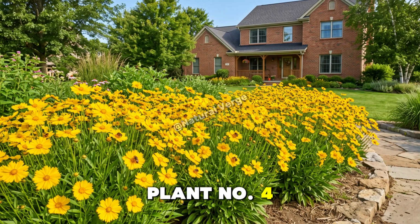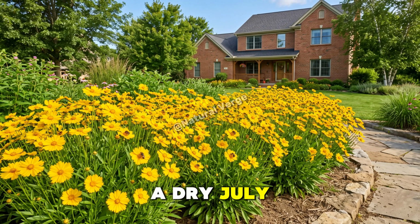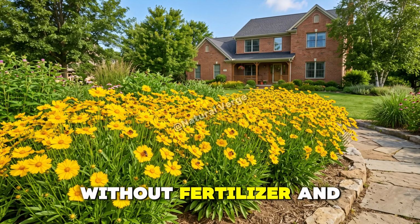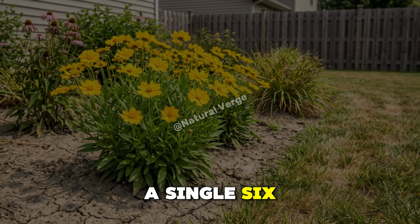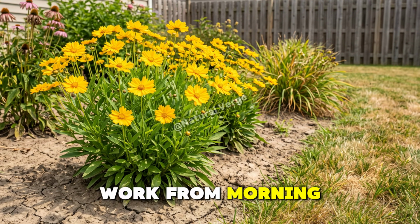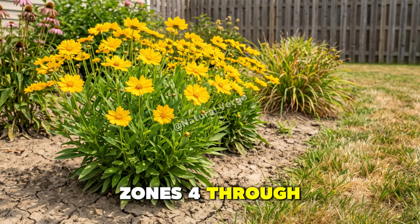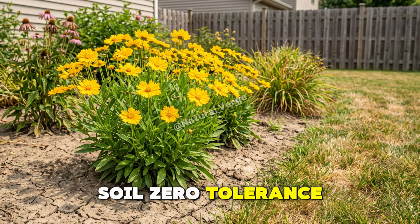Plant number 4, Coreopsis. While other perennials shut down in a dry July, this one keeps throwing golden blooms from June straight through September, without irrigation, without fertilizer, and without ever asking for a second investment. A single $6 plant reseeds into a dense colony that native bees work from morning to dusk, building permanent pollinator infrastructure one season at a time. Zones 4 through 9, full sun, dry to average soil, zero tolerance for wet feet.